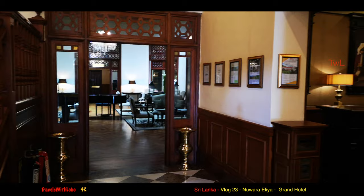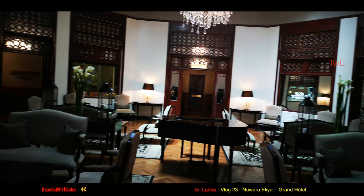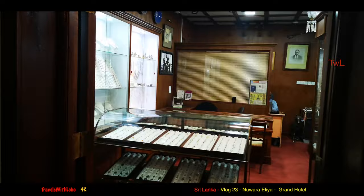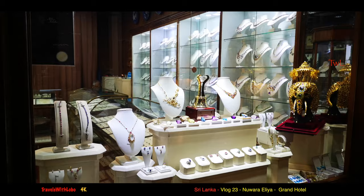Look at this, I'll call it, well, it's a piano lounge, drawing room. Wouldn't you like to sit here and smoke a cigar as they used to do, but not anymore. They make a big deal out of gold and jewelry in this part of the world. And they even have a jewelry shop right in the hotel. Not unusual, really, considering the clientele.